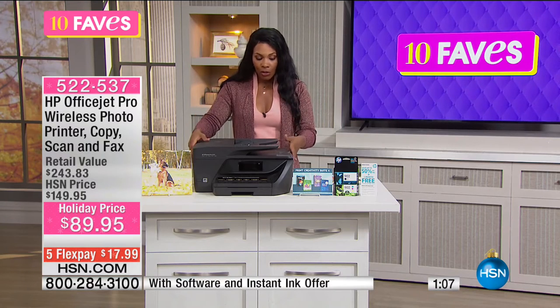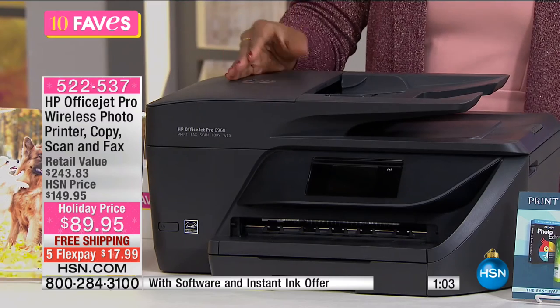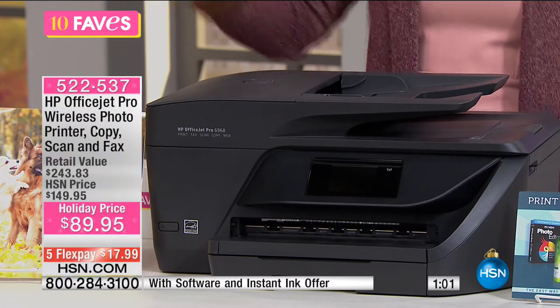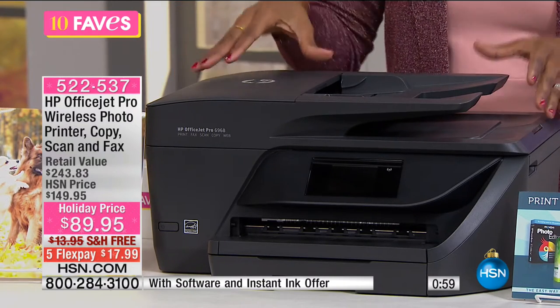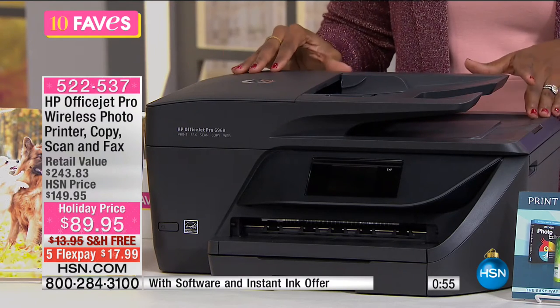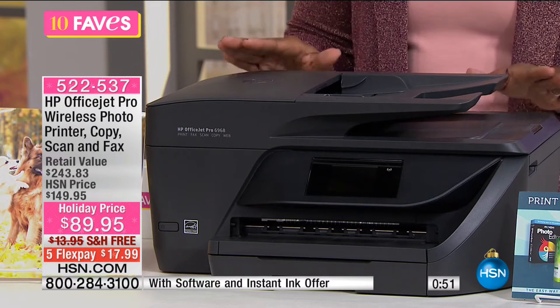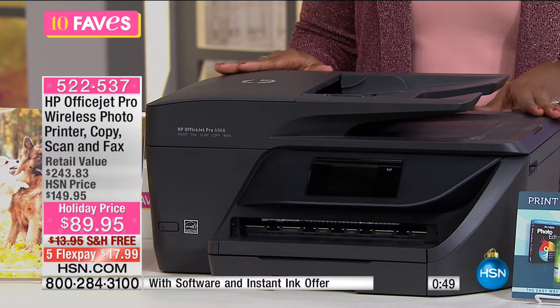So you've got your unit right here. It is from HP. HP is one of the top names when it comes to technology, with our computers and with our printers. And isn't it nice now that you can have this all-in-one at a holiday price of $89.95? You've got 5 Flex Payments of $17.99 to get this home.